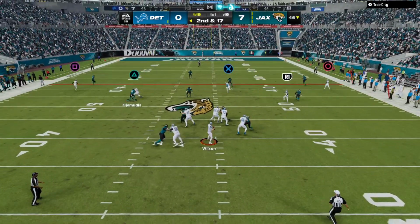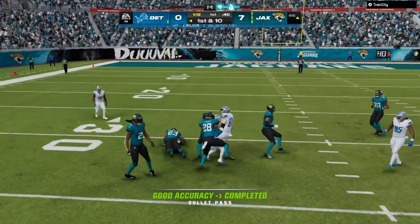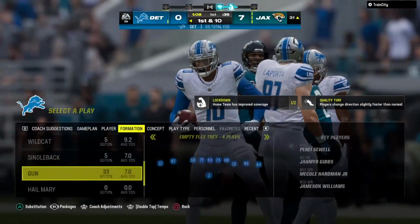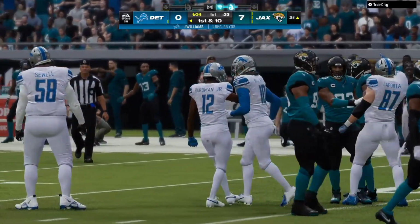Throwing on 2nd and long. Wilson. That throw taken in by Jamison Williams. And he's going to have another first down as the tackle's made at the Jaguars' 31-yard line. 23 yards the pickup there.